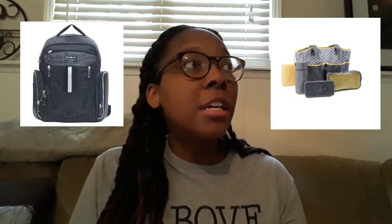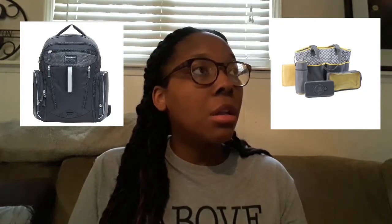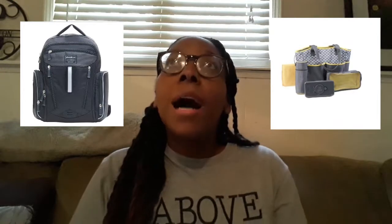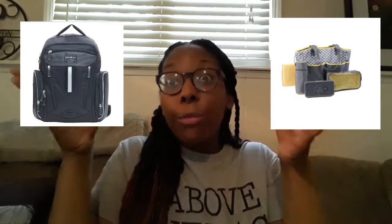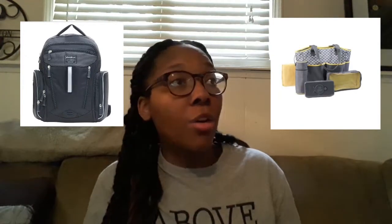It's really convenient. The only thing so far that we don't like about it, well, me personally, is that once you fill up one pocket, the pocket next to it has less space. And because it's a backpack, it starts to fit kind of far out from your back because you have to put so much stuff in it, it seems like. Especially me in particular because I nurse.